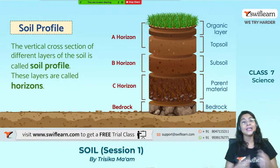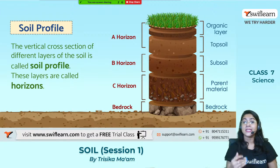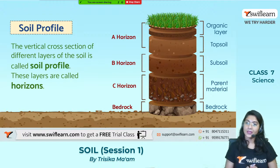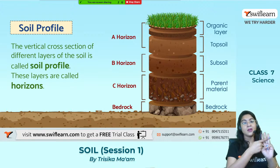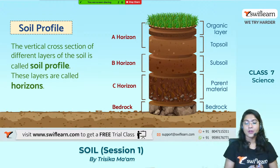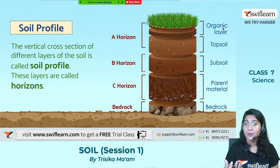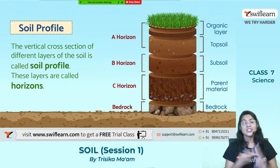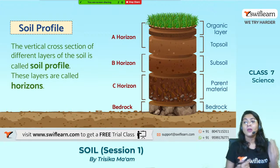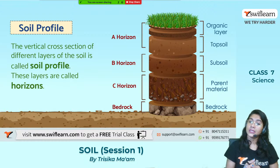If you dig the soil deeply, you will be able to find all these layers coming one after another. Let us find out what is present in the A horizon, B horizon, C horizon, and the bedrock. The A horizon has the organic layer where the various crops and plants are growing in the topmost layer. It is also known as the topsoil. Just below it, the B horizon is known as the subsoil, which mainly contains clay and mineral deposits. Not that much humus is present there, but the hard roots grow till the B horizon.